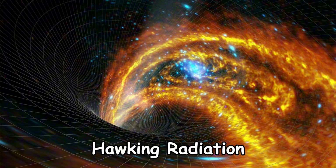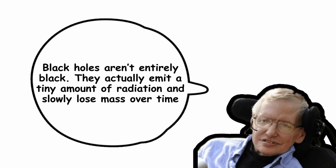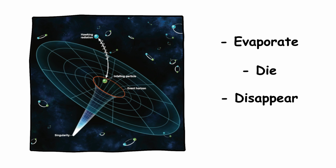And then there's Hawking radiation. Stephen Hawking predicted that black holes aren't entirely black. They actually emit a tiny amount of radiation and slowly lose mass over time. That means black holes can evaporate, die, disappear. It also means they're not eternal, which is kind of poetic, right?